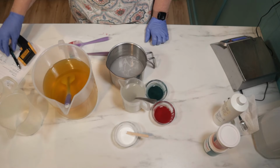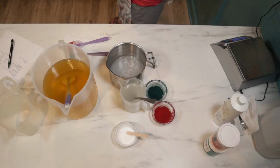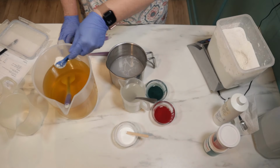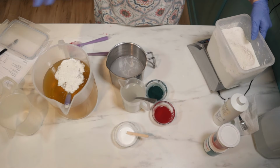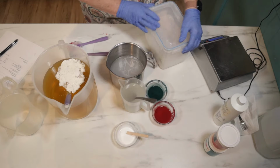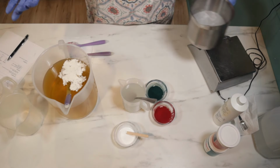Whew, I'm sweating, guys. It's hot in here. I don't have my kaolin clay. Hang on. I use about 1 ounce of clay. Sometimes 1.5, but usually just around 1 ounce. I don't know how many teaspoons or tablespoons that is per ounce of oils or anything. It's about 0.6 of my recipe.